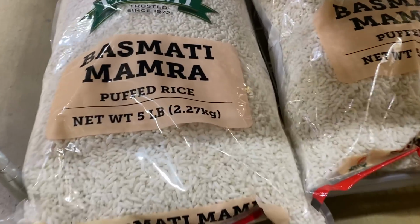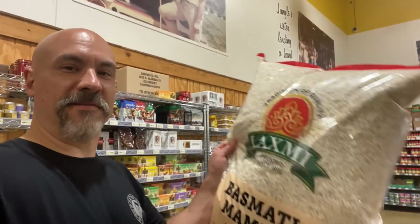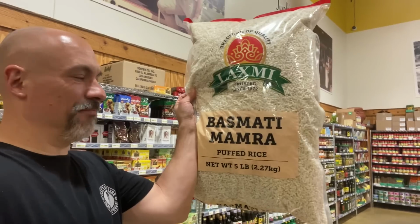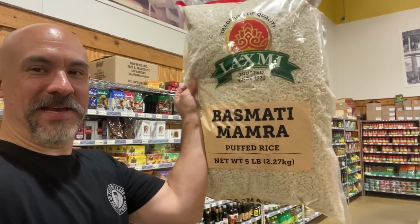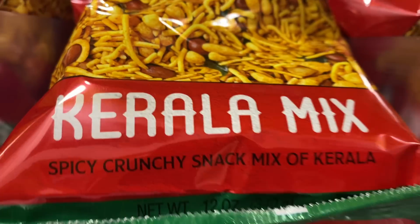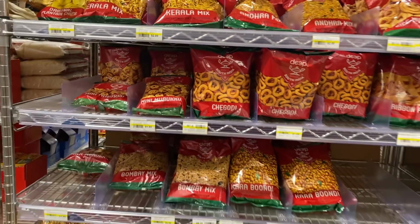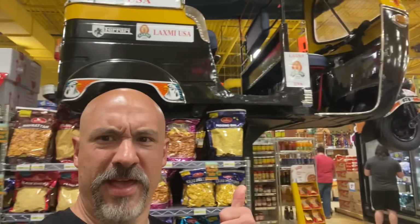Check this out. This is a 5-pound bag of puffed rice. So that's like the size of a 40-pound bag of white rice. Look how light this is. This is all stuff from India here. Again, reminding you, check that out, that I'm only going to show you a tiny, tiny percentage of this place. It would take days, if not weeks, to catalog this whole place.